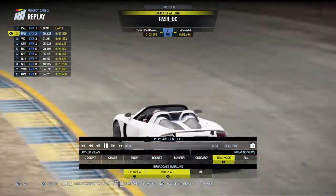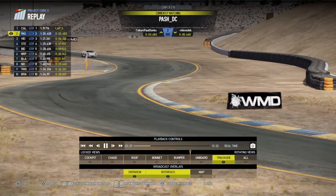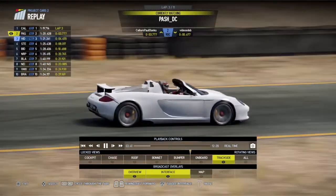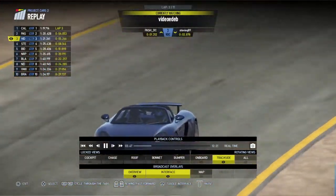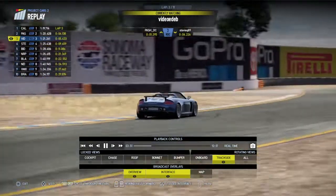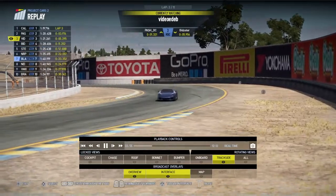So we look at Pash then coming out of the hairpin. So Pash there coming out the hairpin. He's got Video closing in on him. Video, the man with the pace around here. Video knows this track very well. Used to come here when he was younger and watch the racing, so he knows this track very well. That was back when it was probably called Infineon Raceway as well, which is going back a few years.